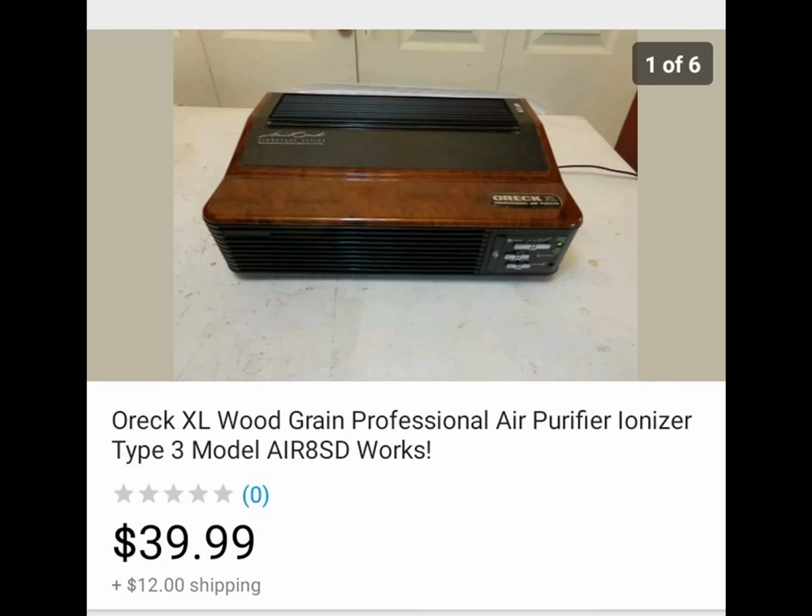Next item up for sale is an Auric XL professional air purifier. This was my first fix it or fail. I didn't make a video on it, but I ended up having to replace an entire circuit board in this machine to make it work properly, and then nobody wanted it. My suggestion is if you find one of these machines, sell the air filter out of it. It's called a Truman cell. You can take it out, clean it in the sink, and sell it for the exact same price that I sold the entire machine for.